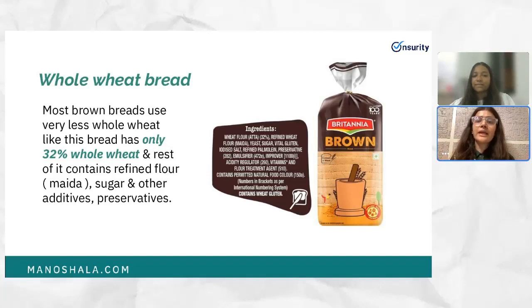Some people take biscuits, like whole wheat biscuits. People consume biscuits along with tea on a daily basis, and they think they are having an oats biscuit. But they are not aware that it is not a healthier product, and they are actually consuming maida. So if your consumption is on a daily basis, that's when you have to consider this.